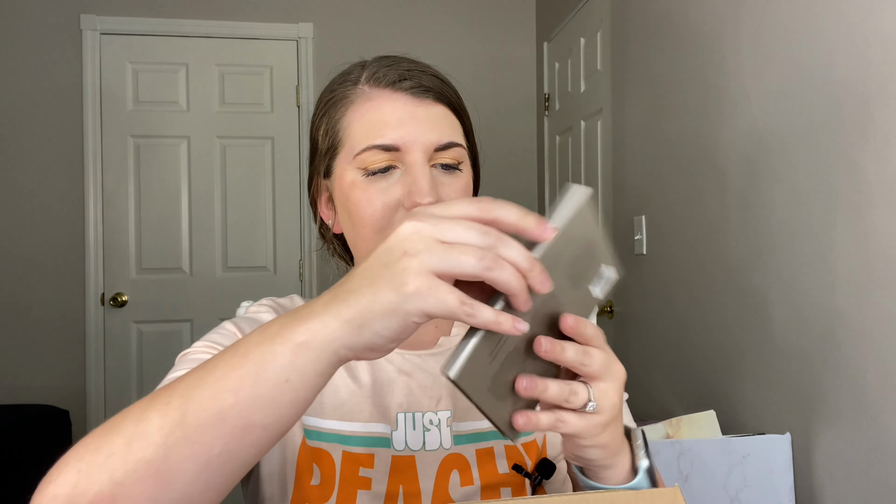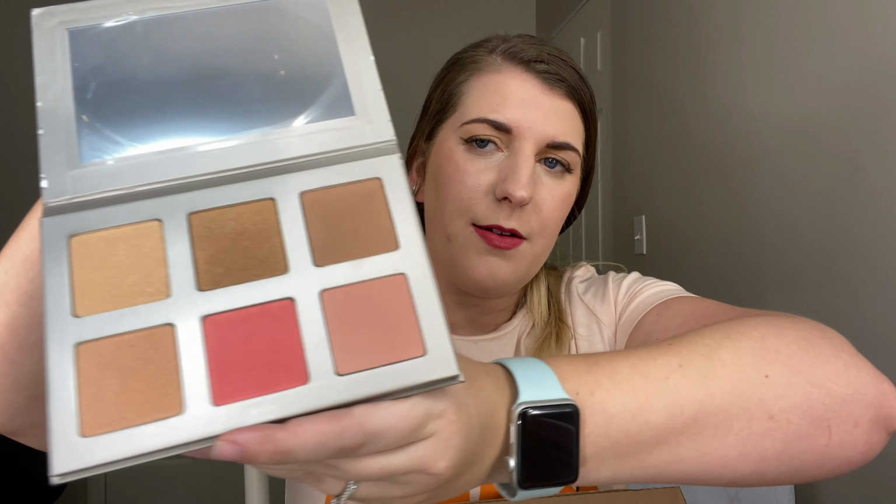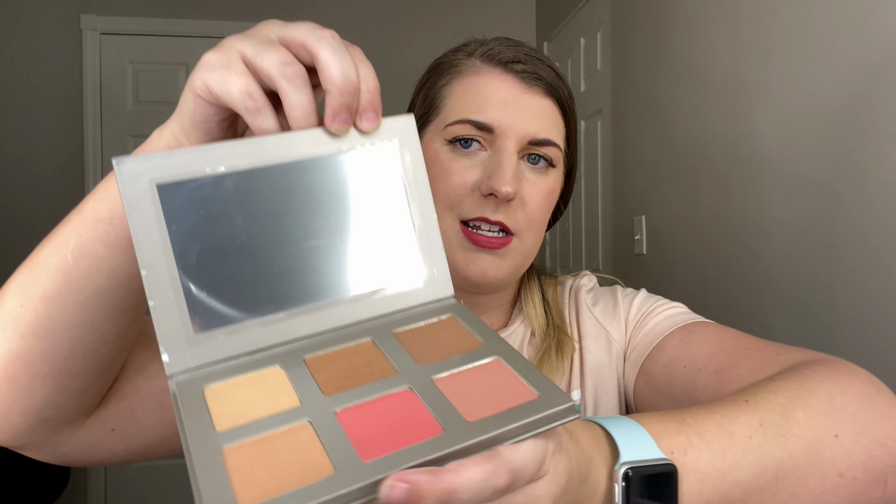So next we have from Iconic London, I have this face palette right here. I will show you. As you can see, the protective casing is still on it, but we've got some bronzers, blushes, and highlights. Really, really pretty.